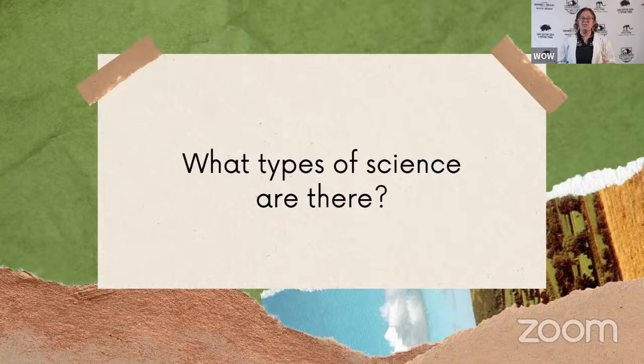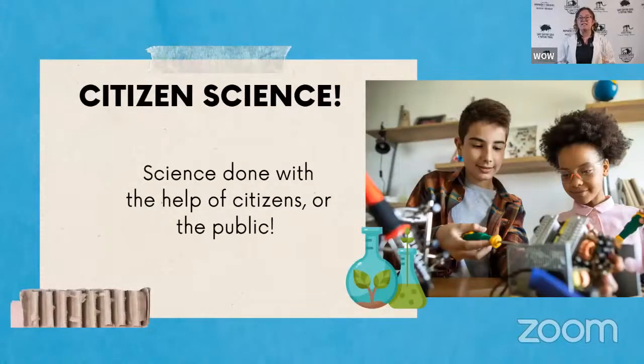And you guys are able to do all of these types of science from home by using the scientific method. What if I told you that not only can you be a scientist, but you can also help professional scientists complete their research and experiments? So we can actually do this through a type of science called citizen science or community science. Citizen science is science that's done with the help of members of the public or citizens, hence the name citizen science. Citizen science is science for anybody and everybody.